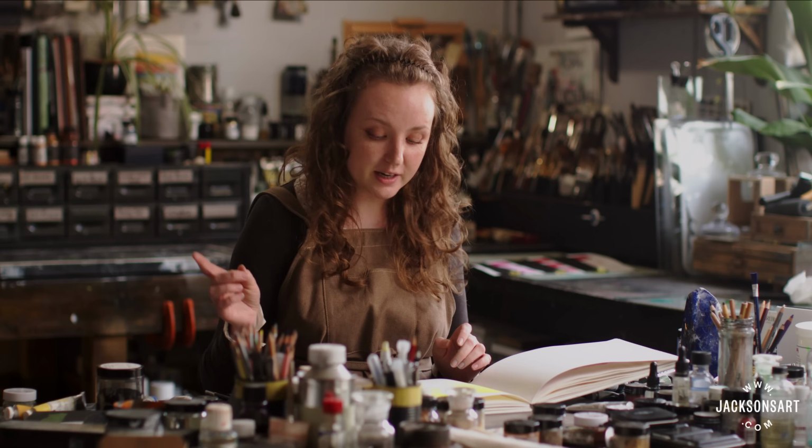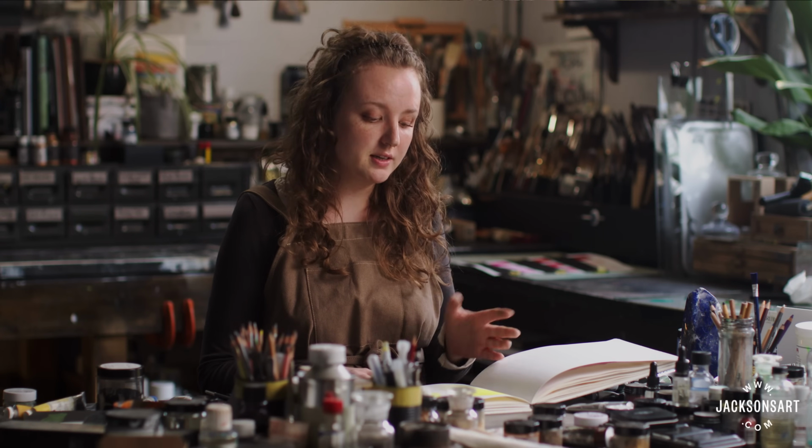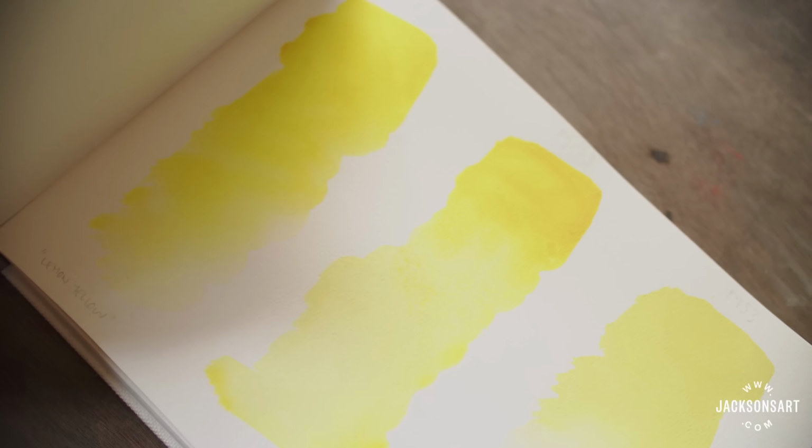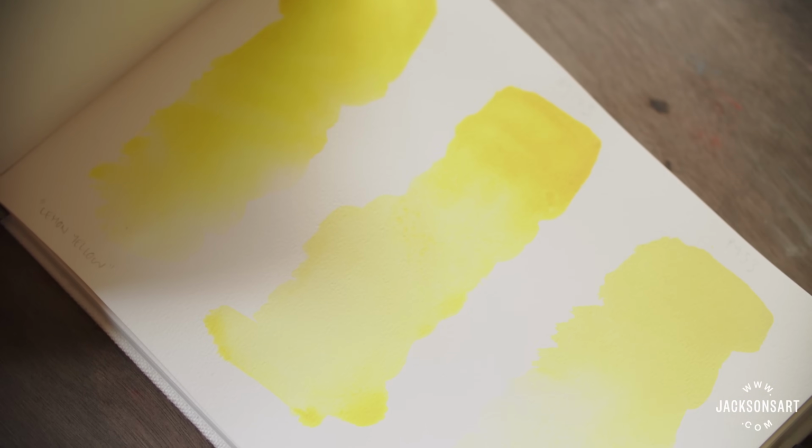For example, the nickel titanate yellow is more milky and opaque. It also has a tendency to granulate, which is important for watercolourists because not very many yellow pigments granulate in watercolour. And it has a lower tinting strength than the arylide and benzimidazole pigments. The benzimidazole yellow has better light fastness than the arylide yellow, but the arylide yellow is the brightest of all three and the coolest, the most lemony.